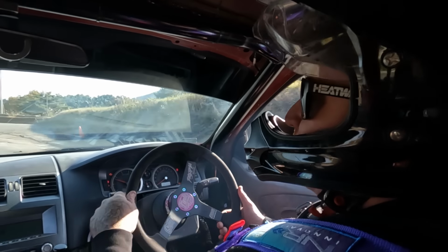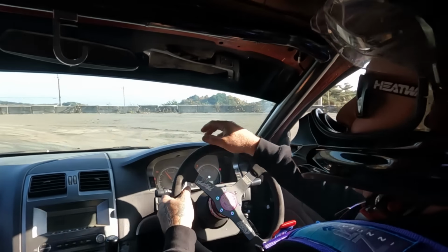On that front corner and I'm on the brake, so it's like mad.